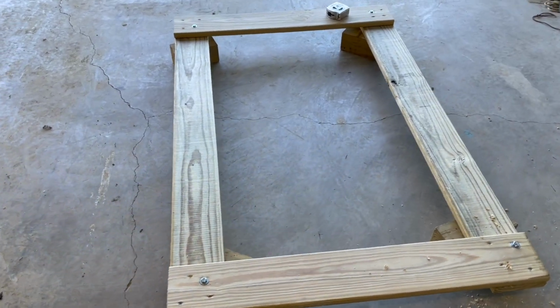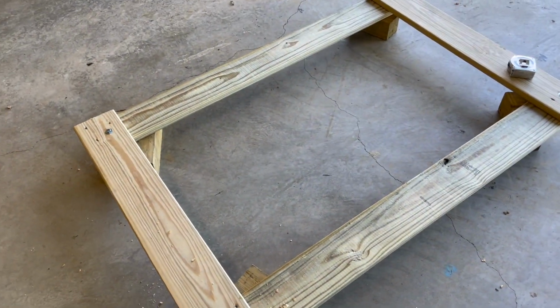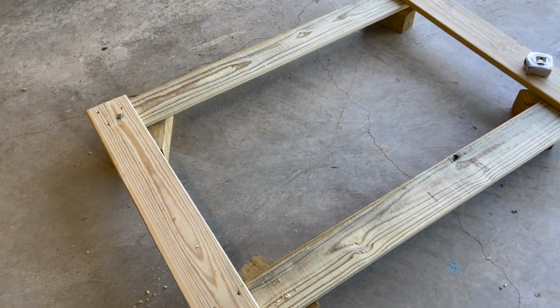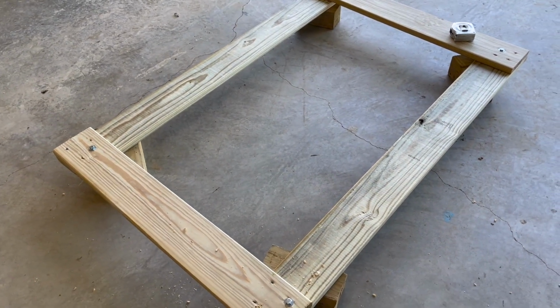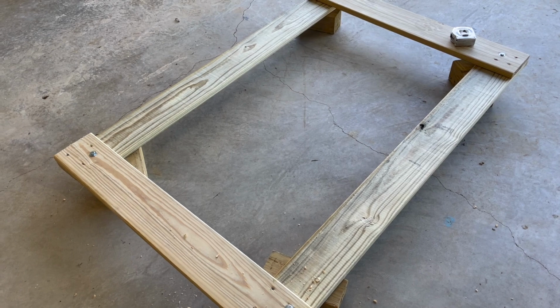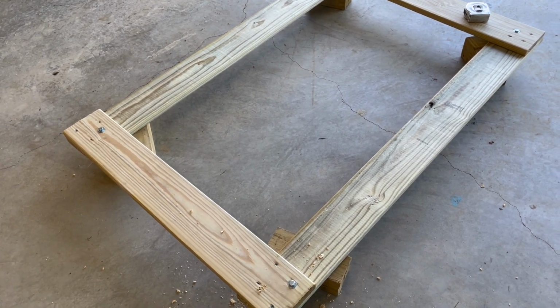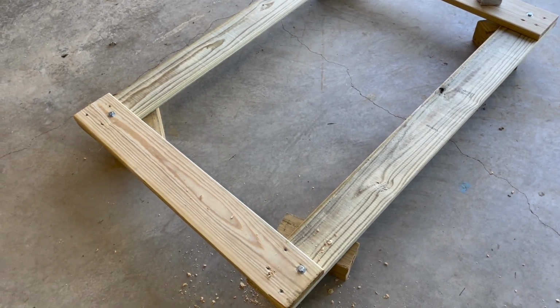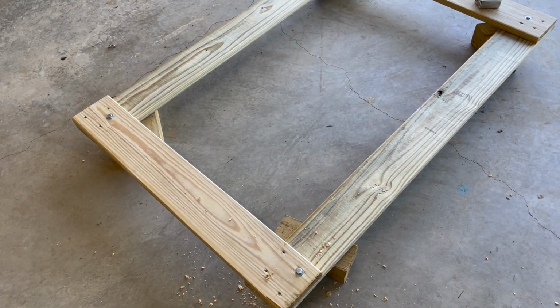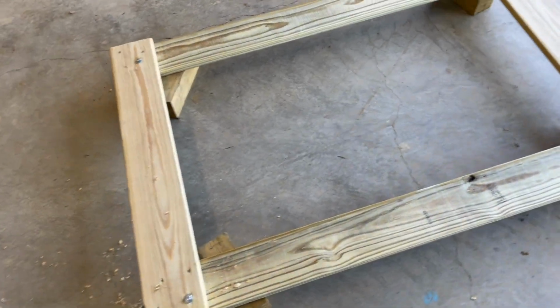Okay, so we've got the frame built here for our center gate in the kidding stalls. I'm gonna use a wire panel to put in the middle of it. My hardware does not really match because I did not have all that I thought I had. So we kind of just made do with what we had.